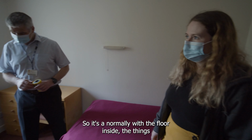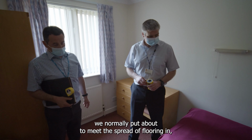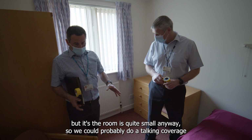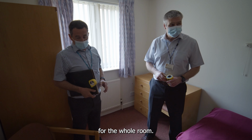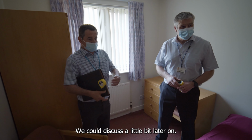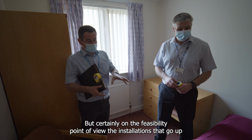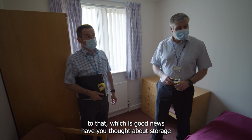So normally with the flooring side of things, we normally put about 2 meters squared of flooring in, but the room is quite small anyway, so we could probably do a total coverage for the whole room. But if you'd really like to keep some of the carpet already here, we can do that. But again, we can discuss that a little bit later on. But certainly from a feasibility point of view, then the installation's a goer, which is good news.